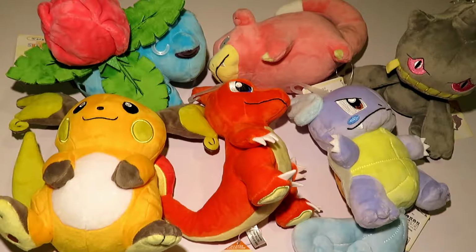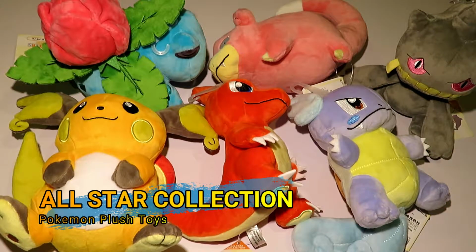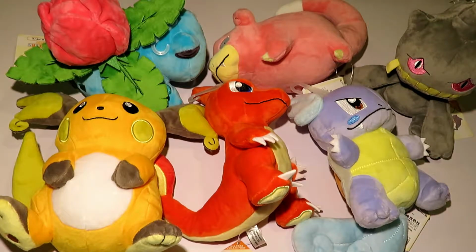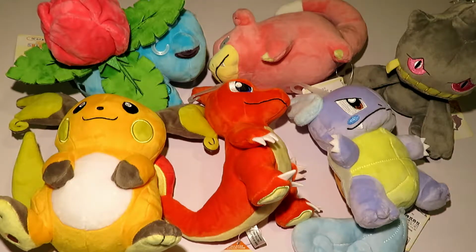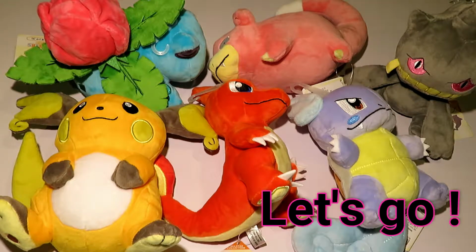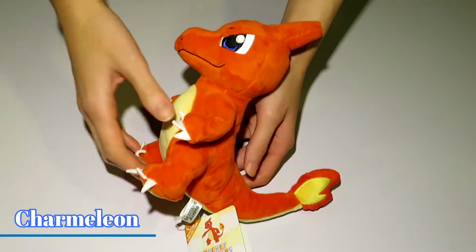And today we're going to show you the latest wave of Pokemon plush from Sanei-Boeki's All-Star Collection. There were 15 plush and 2 plush cushions in this wave, and they were all released in November 2017. And we're going to show you each one of them, as we all have them here, throughout this video. Let's start off with the Charmeleon.